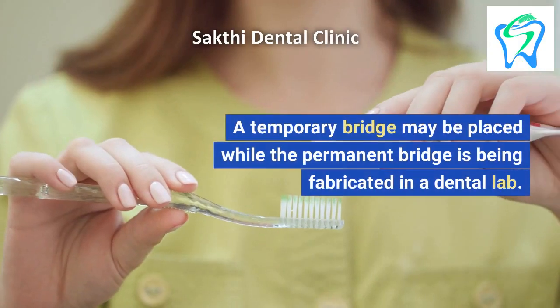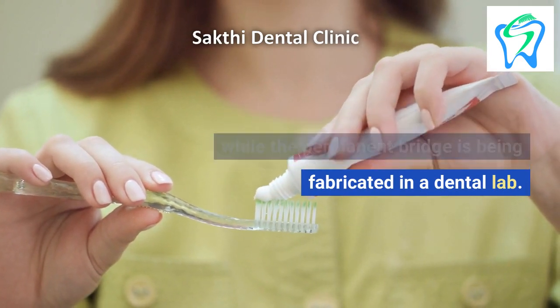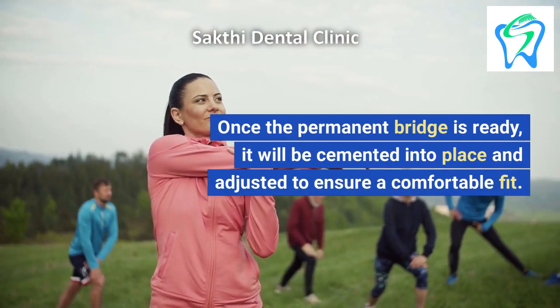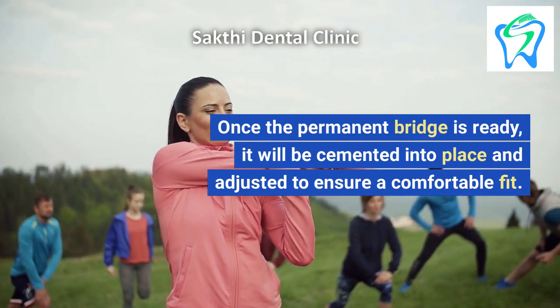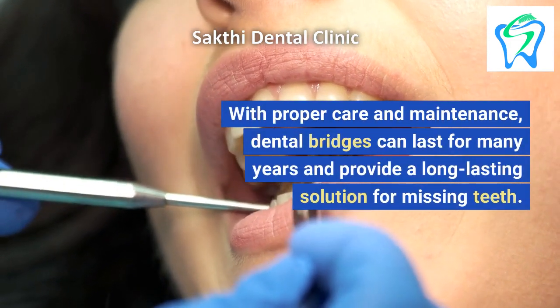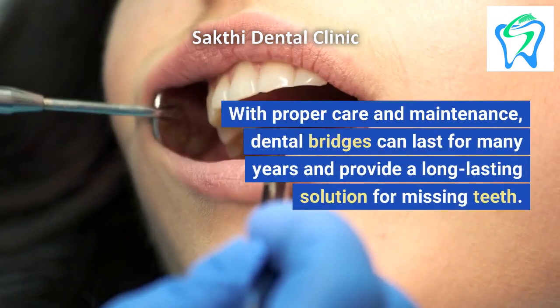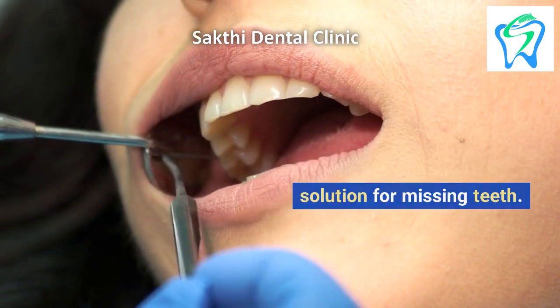A temporary bridge may be placed while the permanent bridge is being fabricated in a dental lab. Once the permanent bridge is ready, it will be cemented into place and adjusted to ensure a comfortable fit. With proper care and maintenance, dental bridges can last for many years and provide a long-lasting solution for missing teeth.